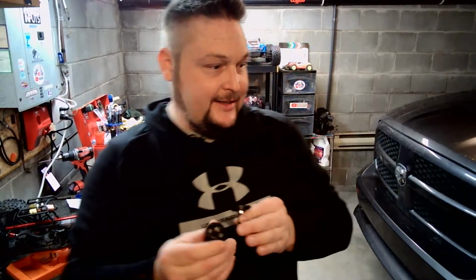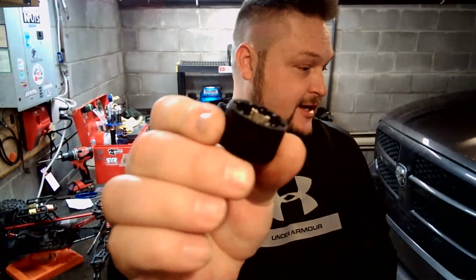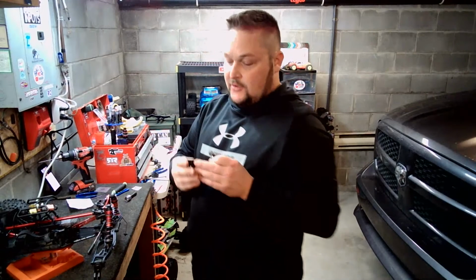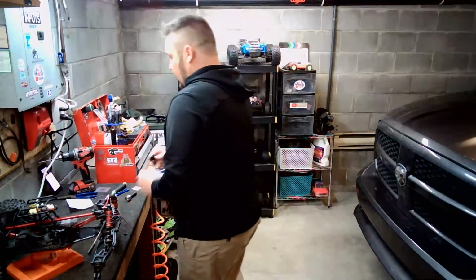And as you can see, maybe not see, but let me see if I can get that too. There is not much grease in there at all. So we are going to fill that up. And that's the way every single one of them comes. They're just not quite filled up.